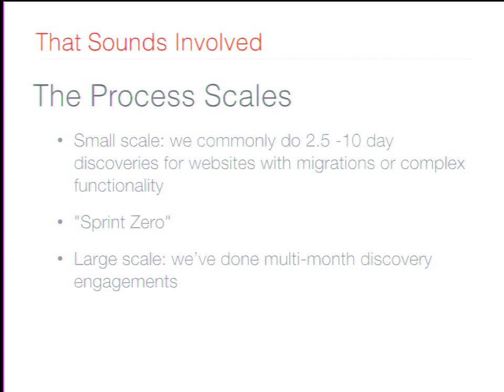And the process scales. You don't have to think about it as this huge monolithic thing. It can be fairly small. For relatively straightforward, not complex sites that maybe just have one or two complex elements, maybe an integration or two, we can do a fairly quick, maybe just a two-day discovery, where we're really just looking at that integration, looking at the API, making sure we understand the requirements and the communication methods. And then from there, the rest of it might be fairly easy.